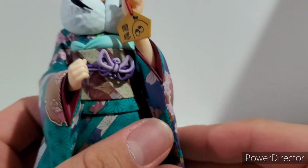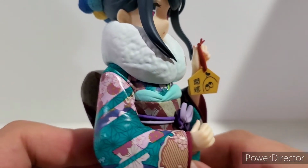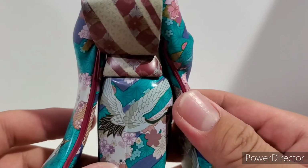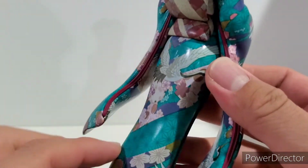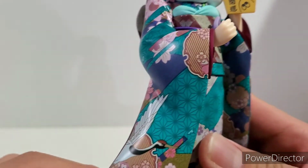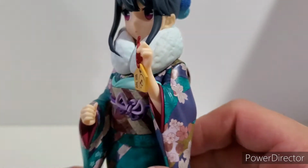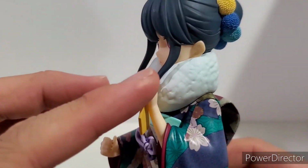Taking a look at some of these details, oh, I like that. That's cute. I forget what the name of that in the show is. The caribou thing, I think. But she has some really nice details. There is a semi-gloss finish on her yukata. Is it yukata? Yeah, I think this would be a yukata. Honestly, I think I need to finalize the difference between those two.